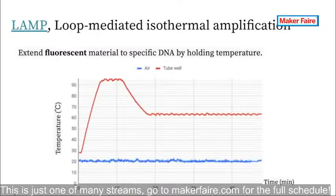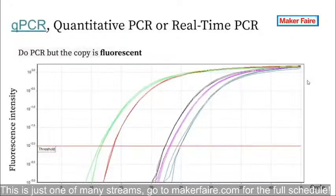LAMP, loop-mediated isothermal amplification, is the latest technique. Shortly speaking, we don't need to change temperature but hold it for an hour. Very simple. Like glowing snowflake, fluorescent materials stick to the target part of DNA, and you'll be bright enough if target exists in sample.